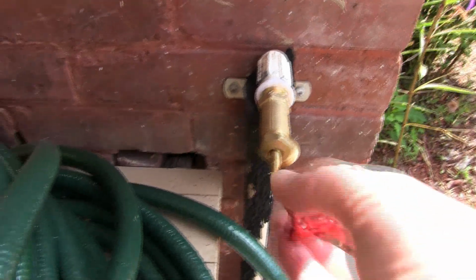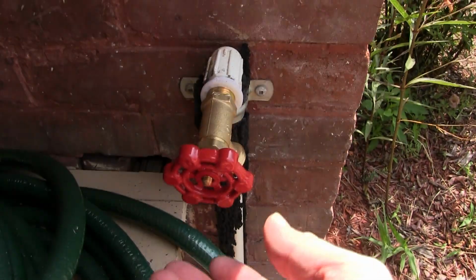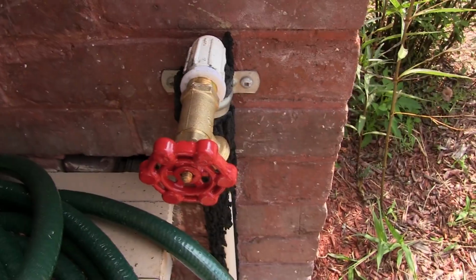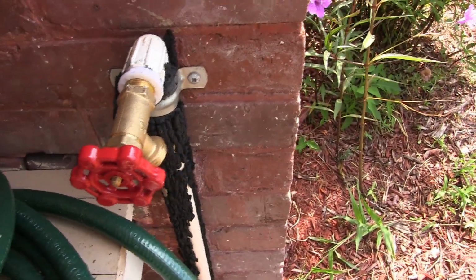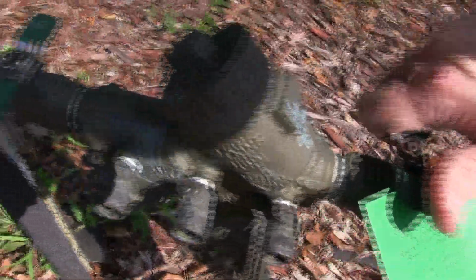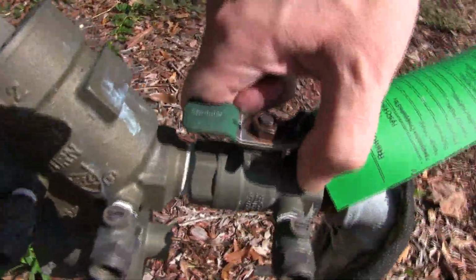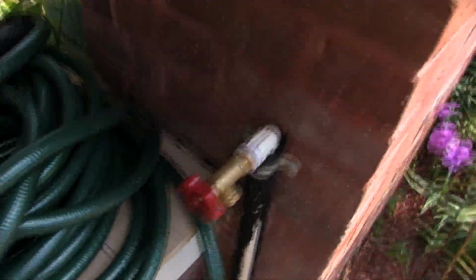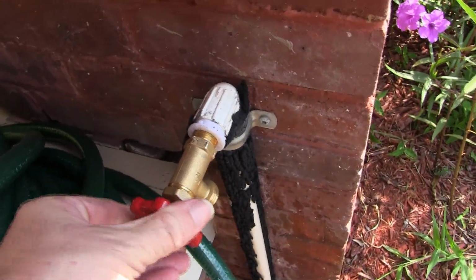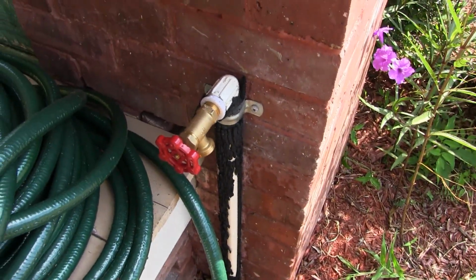All right, here we go. So that fits onto there just fine and comes off real easy. Our modified security, we'll go turn those valves back on, see if this leaks. All right, I don't see any leaking. Good. Oh yeah, hey. Excellent. All right, one job done.